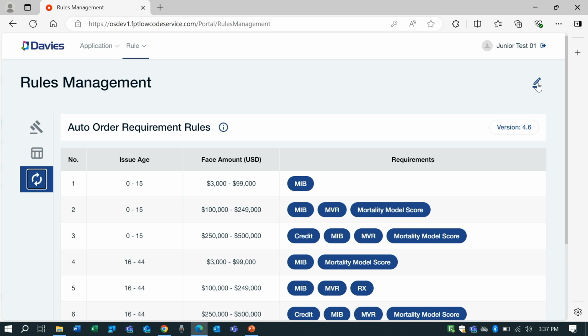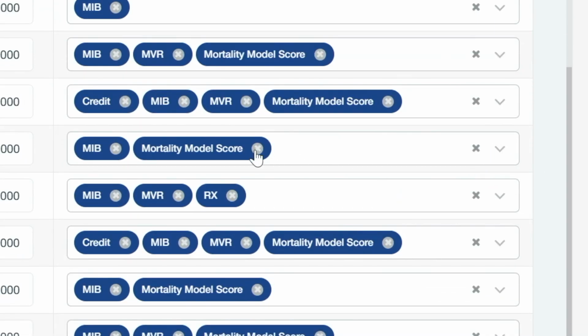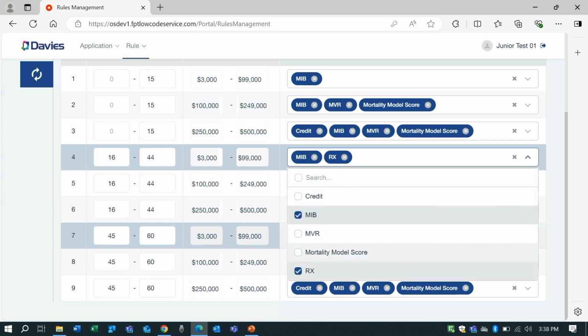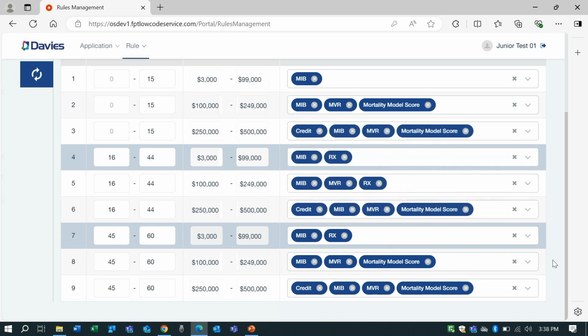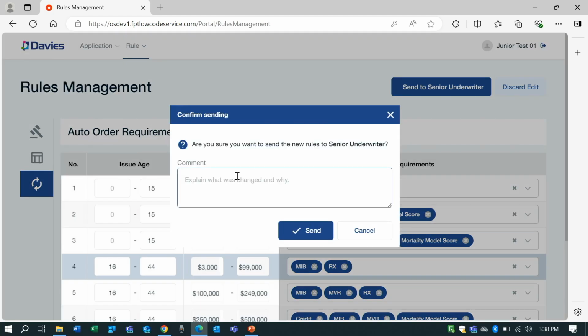In this scenario, I've been talking with actuarial and will recommend 2 changes. I click on the pencil, where I can change the mortality model score with an RX check on ages 16 to 44 and 45 to 60 from $3,000 to $99,000 face amounts. When I make the change, they're highlighted. Next, I'll add my recommendation note and send to the senior test underwriter for review and approval.